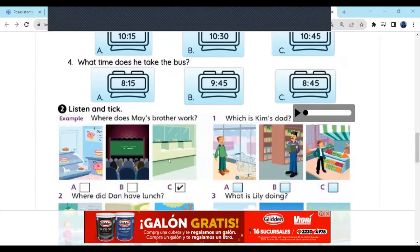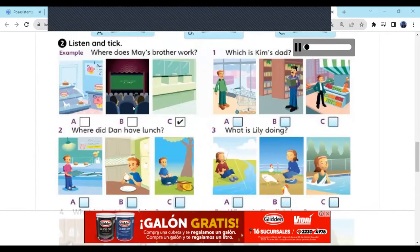Okay, that was the second part. I'm going to play it again for you. 21D. Here and there in town. Listen and tick the box.